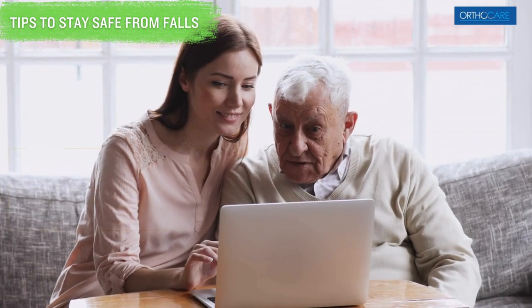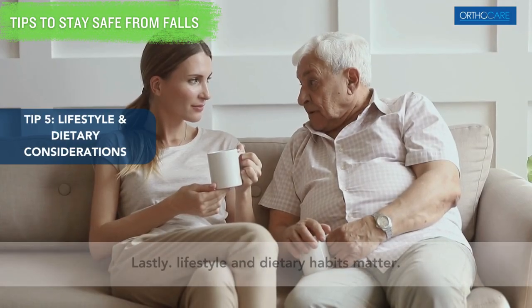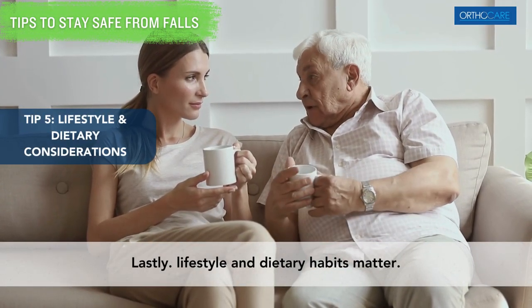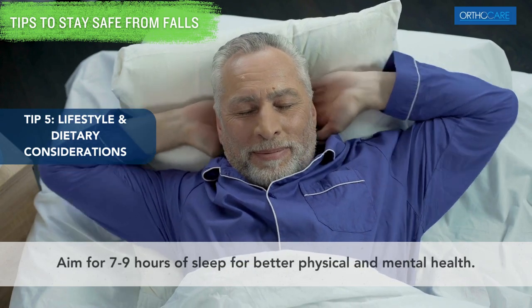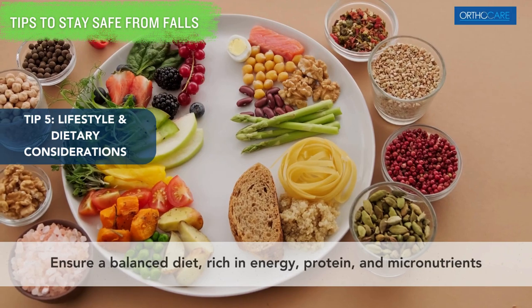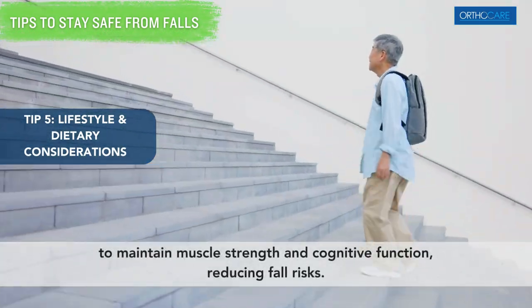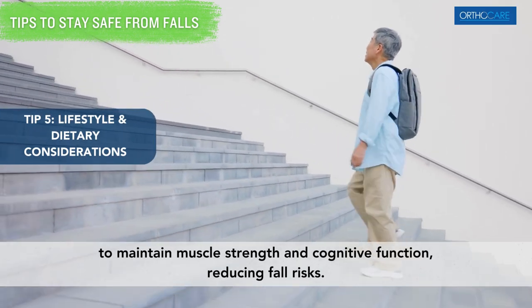Tip 5. Lifestyle and dietary considerations. Lastly, lifestyle and dietary habits matter. Aim for 7 to 9 hours of sleep for better physical and mental health. Ensure a balanced diet rich in energy, protein, and micronutrients to maintain muscle strength and cognitive function, reducing fall risks.